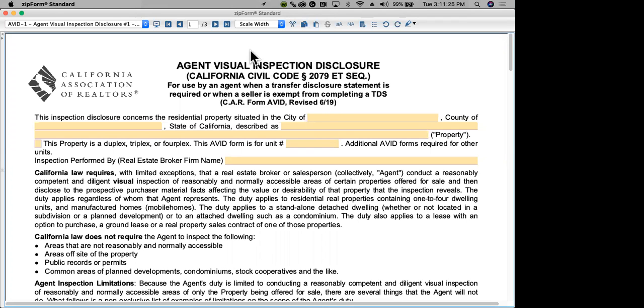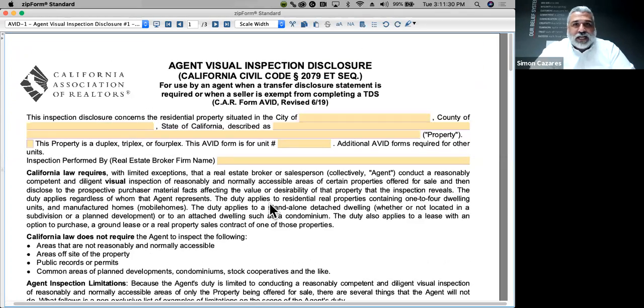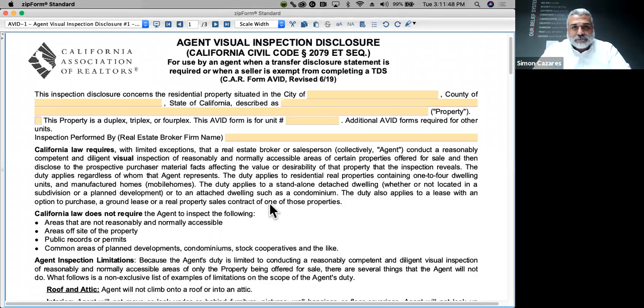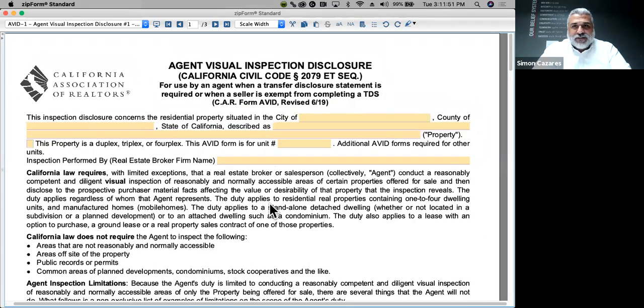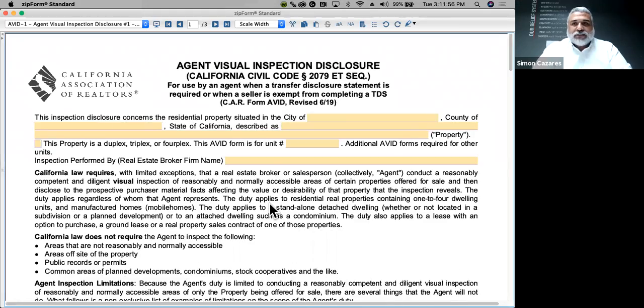No. Okay, awesome, cool. All right, so real quick, guys, because I know we're past our time. We have what is called the Agent Visual Inspection Disclosure, which is the California Civil Code 2079. And what it really defines, it's a 3-page form. I hope everyone can see it, right? Can you see the ABIT? Yes, yes. Okay, thank you. All right, sorry, I don't see faces or expressions, so I'm not sure if you're seeing what I'm seeing.